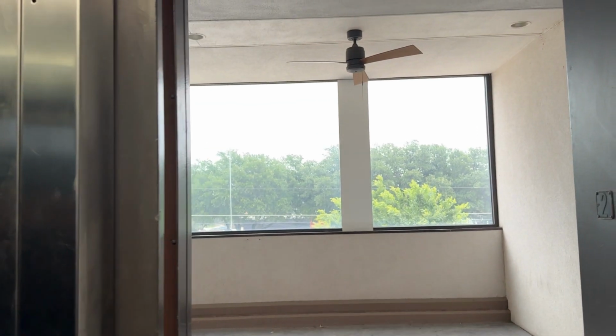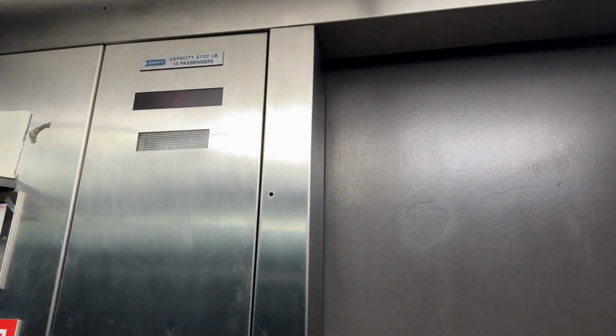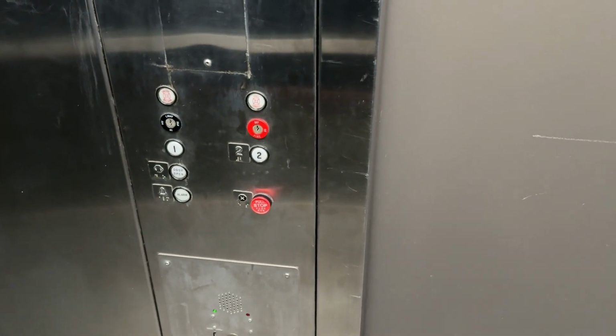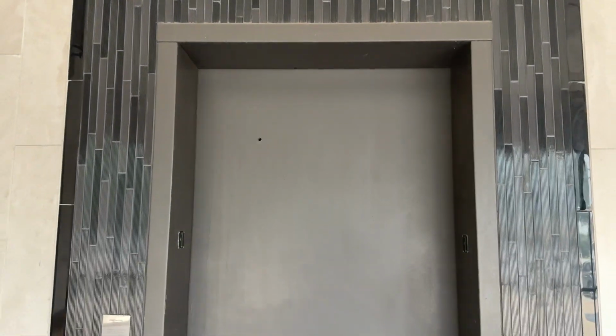Back down to one again. The door clutch could use a little bit of adjustment. But anyways, there it goes, and that's it.